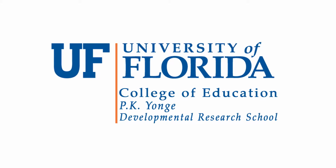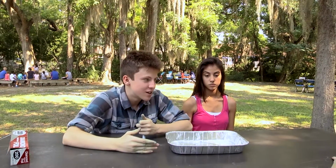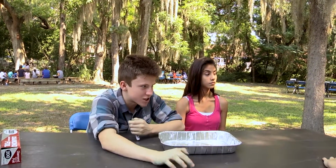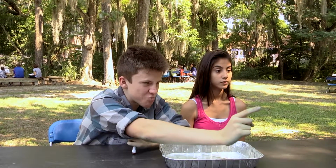So the watersheds is the idea that ice melts on the top of mountains and flows down. So I just want you guys to say with me that watersheds make rivers. Go ahead, say it. Watersheds make rivers.